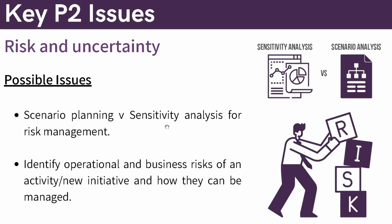So next, we have risk and uncertainty, which is the final topic today. This is a critical factor in business decision making, especially when launching a new product or entering a new market. To manage these risks, companies use tools like scenario planning and sensitivity analysis. Scenario planning involves preparing for multiple possible future situations by analyzing best case, worst case, and most likely scenarios.